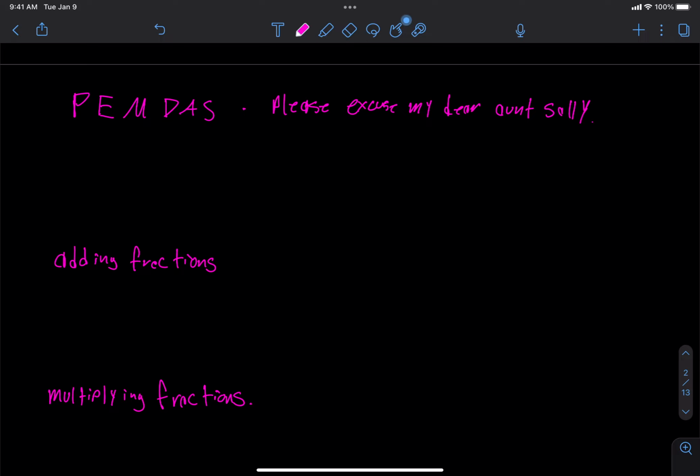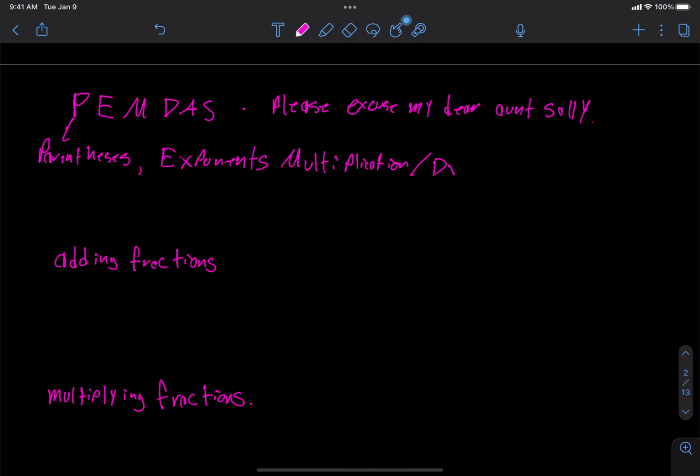It tells you the order in which you need to apply mathematical operations. P stands for parentheses. E is for exponents. M is for multiplication. Actually, multiplication and division are in the same step, and addition and subtraction can also be done interchangeably.